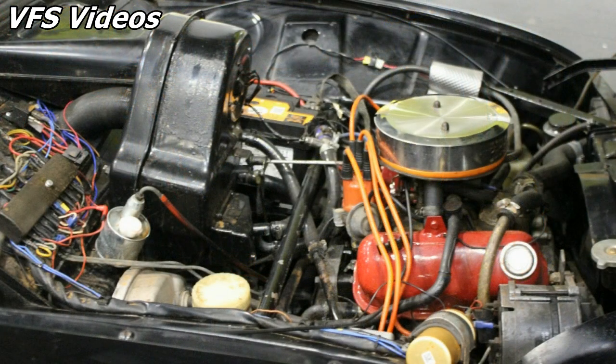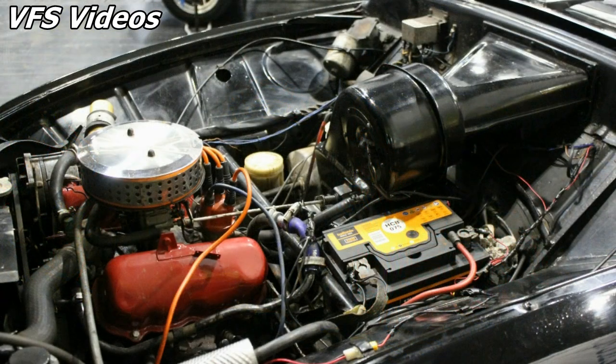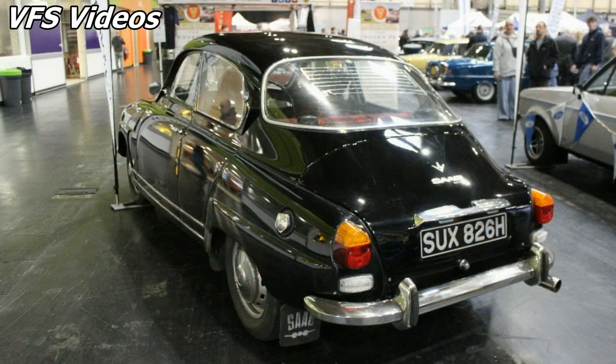Do you know any more about it? Any more history on it? Not really. What can you say? I just use it for shows. Right. And classic car runs and drive it days and things like that. So it's got plenty of use up in Scotland anyway.